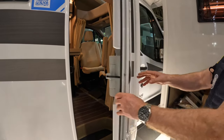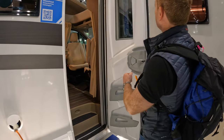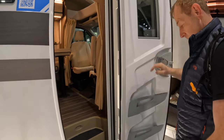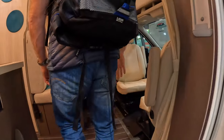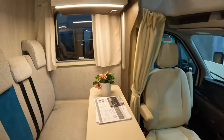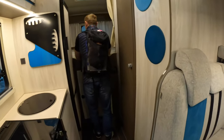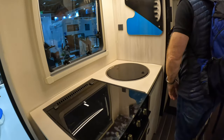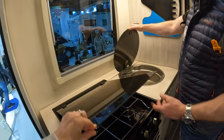I like these sturdy doors. Yeah. They're really, really sturdy and secure. Well, you'll like the fact that it's got leather seats there. Oh, no. That's a very nice little dining area. I like the colour. I like the kitchen. Look at the kitchen. Easy to clean up.